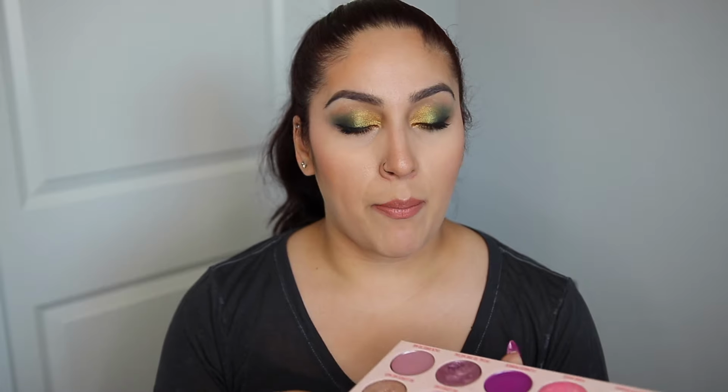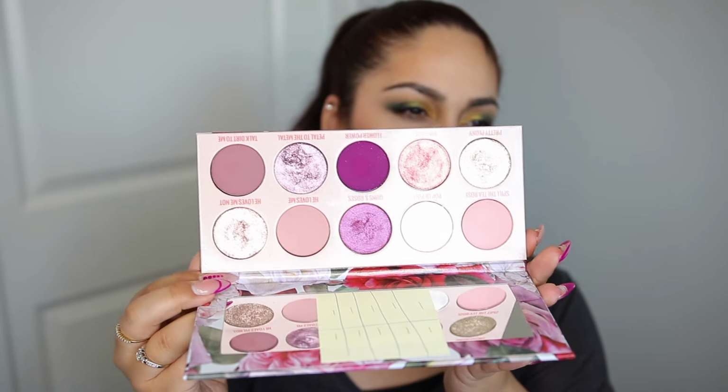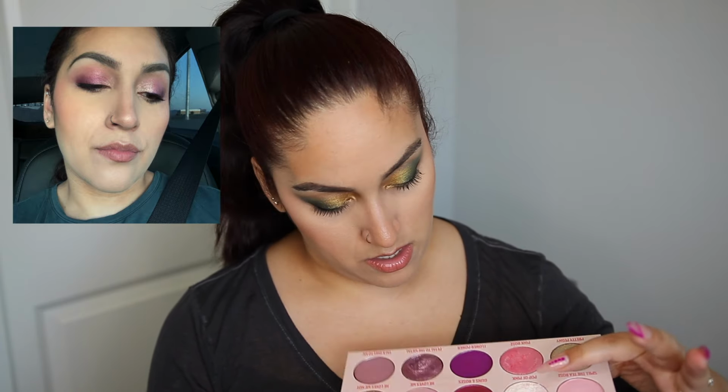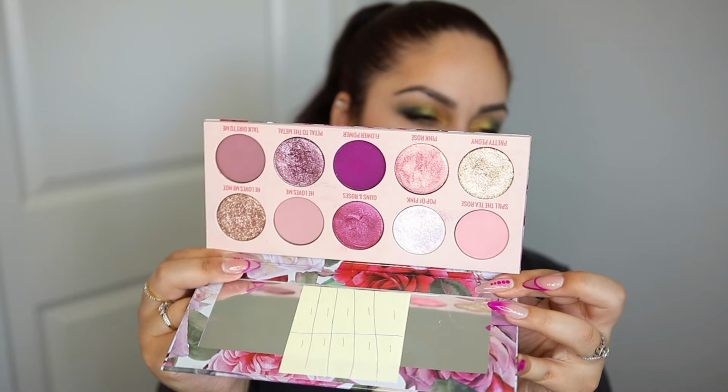Another palette that's getting rolled out is my Give Me Glow Vivid Rose. Mine looks a little bit different. This is how I bought mine on Poshmark or Mercari. I don't remember where I got it, but there's a few colors that don't belong in here. Mostly, I think this one and that one. I'm not sure what the original palette looks like, but this was beautiful.